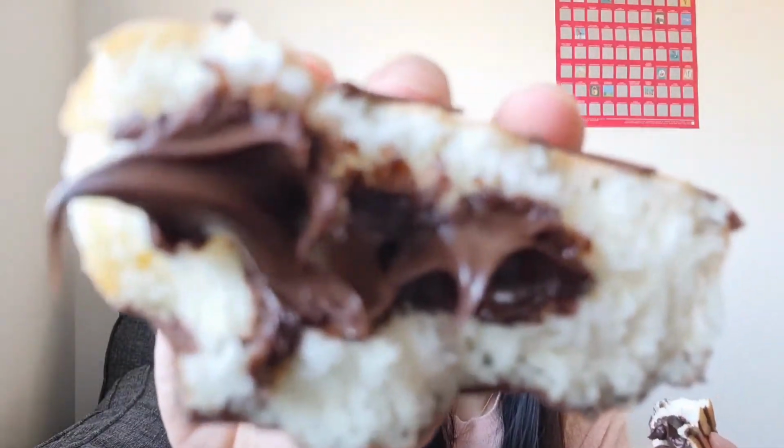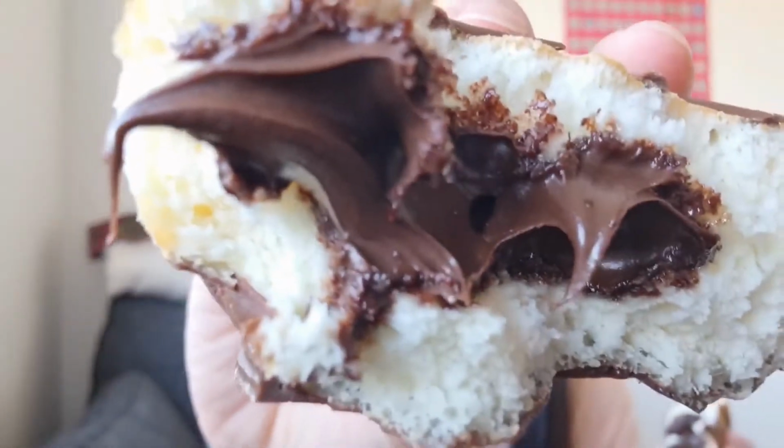So, oh yes, look at that. Oh my God, that is amazing. If it will just focus, oh yes. So I'm just going to try a bit of it. I've got quite a lot of food, so I probably won't finish it right now. But don't worry, I will eat everything.